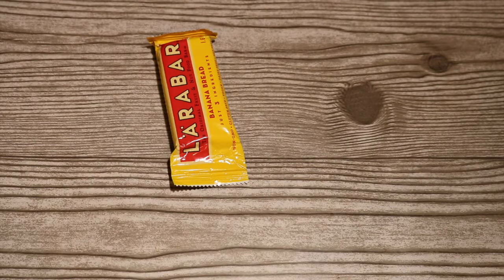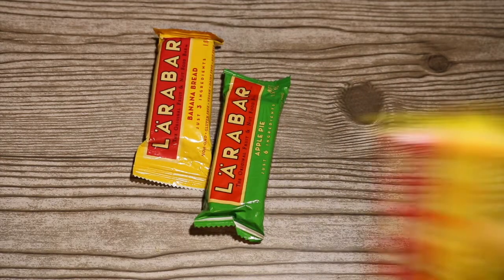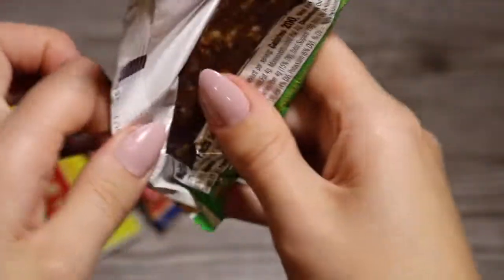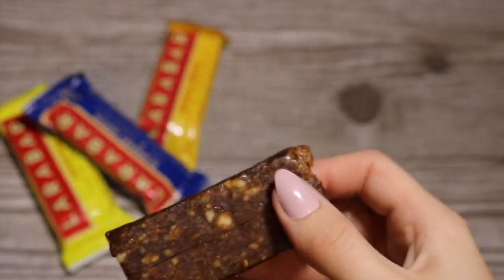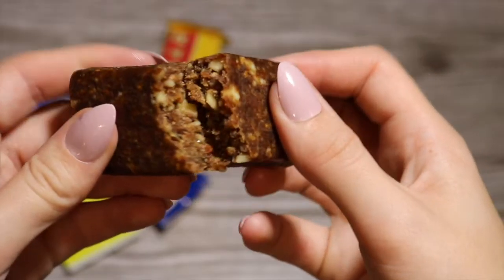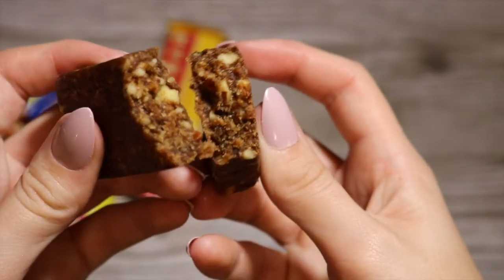So the next bar that I absolutely love are Lara bars. I think that's how you pronounce them. There's a chance I could be pronouncing them wrong, but let's just call them Lara bars in this video. Oh my gosh, they taste like dessert in my opinion, especially the apple pie. They're so good, so addicting, very filling, really good clean ingredients.